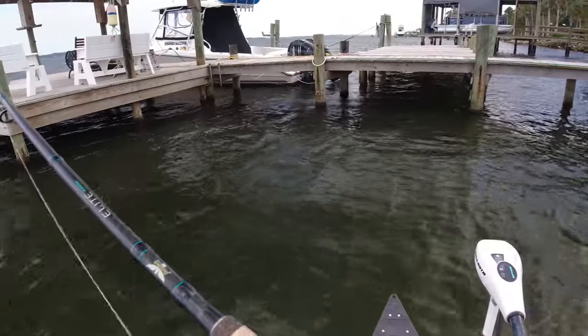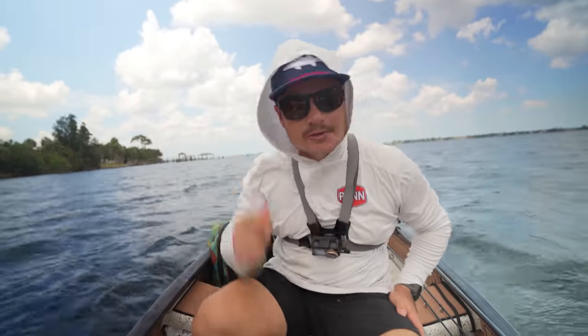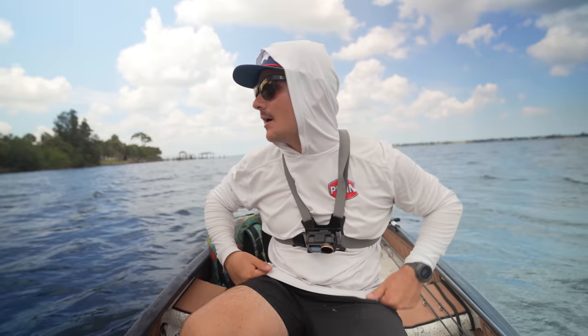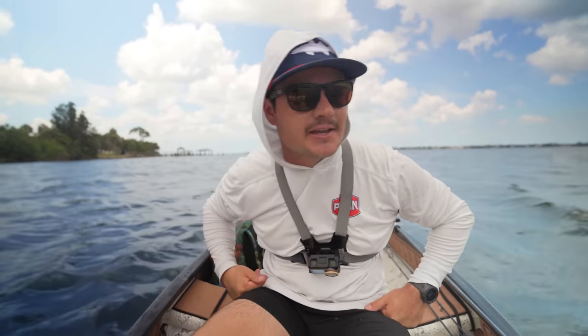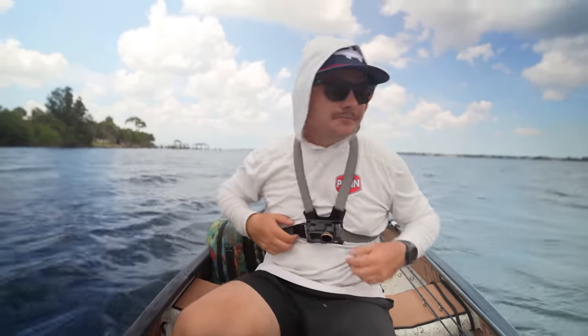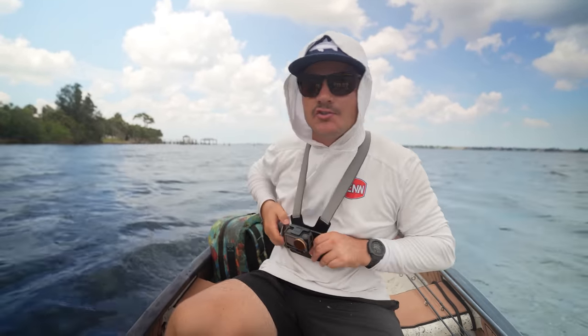All right, so like Florida does a lot, it just switches up real quick, and now the wind is blowing basically onshore, so it's really rough where I was fishing. I can't see a single thing, so I'm gonna just pick up, head back to the car, and hopefully it'll be okay. It's just white capping, and that came out of nowhere so quick. So I'll see you guys back at the car.